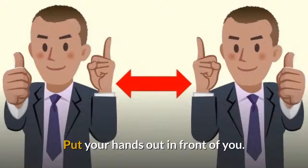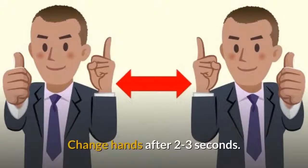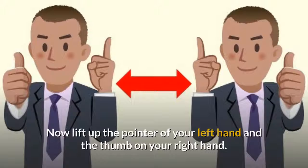Number 7. You probably won't be able to repeat this simple action. Put your hands out in front of you. Lift up the pointer finger on your right hand and the thumb on your left hand. Change hands after 2 to 3 seconds. Now, lift up the pointer finger of your left hand and the thumb on your right hand.